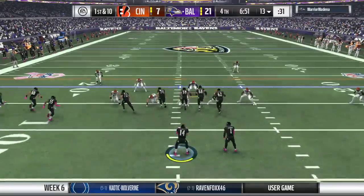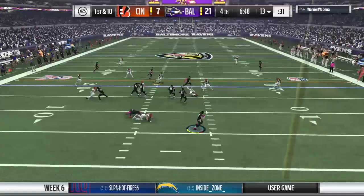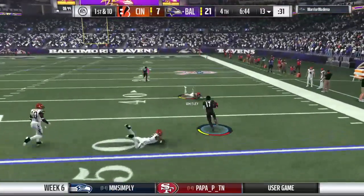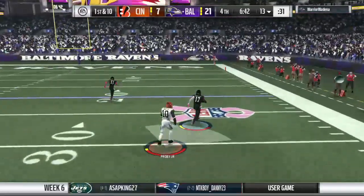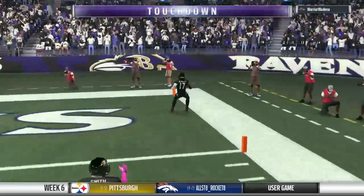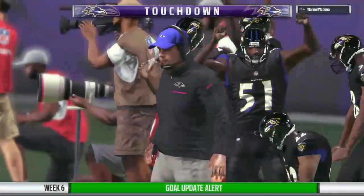Shift together here from the D-line. They go play action here on 1st down. They'll roll him out right. Oh, this is taken in. It's complete. 30, the 20, 10, and all the way in for a Ravens touchdown.